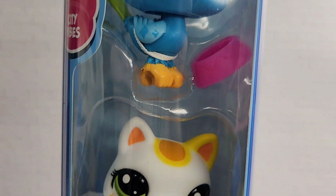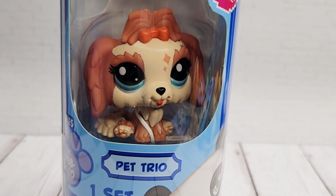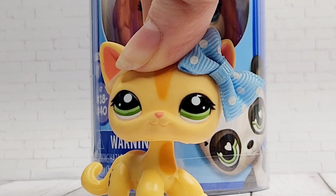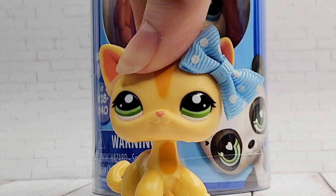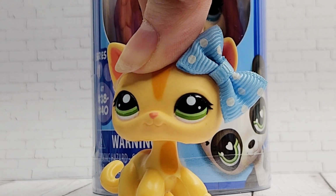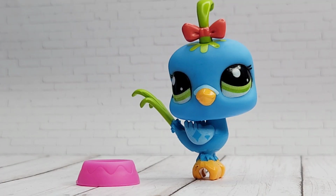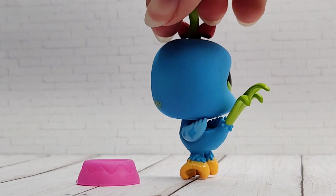And finally, we have the LPS City Vibes Pet Trio. This is the only other LPS set that wasn't a blind box that I was able to find, so I'm really excited to unbox it. The first thing I noticed when getting the LPS out of this package is they smell a lot like chemicals, and they can also be pretty difficult to get out of the plastic, so just be aware of that if you get this set. But here is the bird.